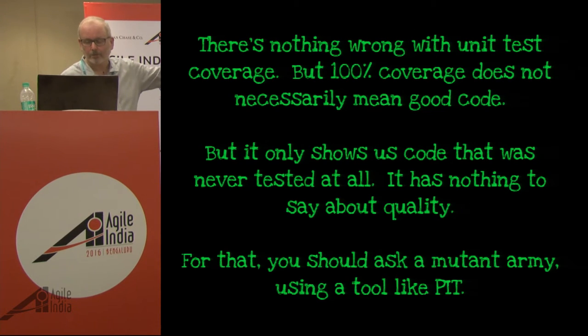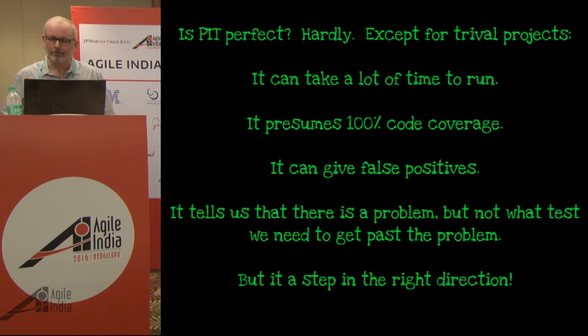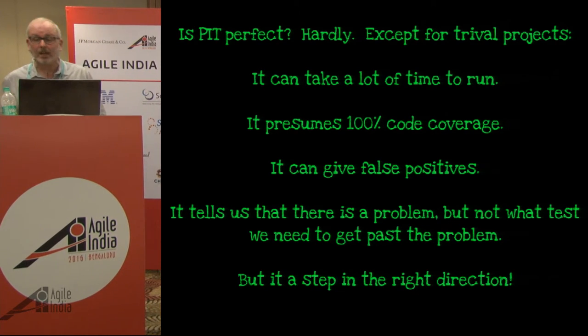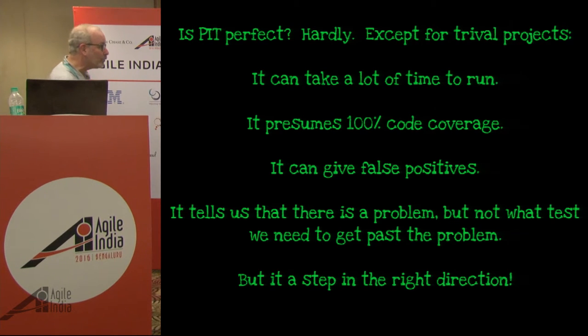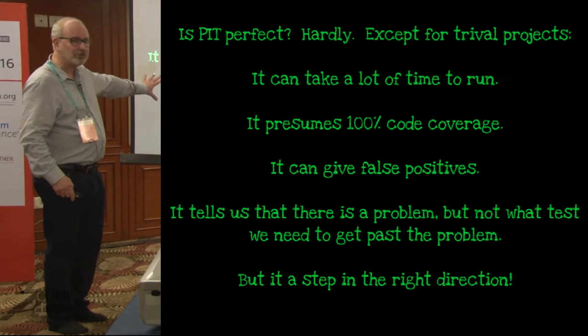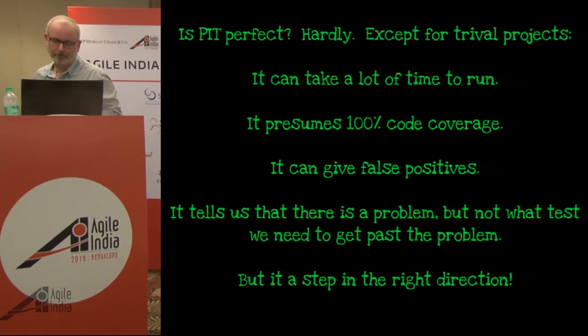To do that, you need that mutant army. You need a tool like PIT. PIT isn't really perfect, especially for trivial products. It can take a lot of time to run. It presumes that you already have 100% coverage. It can give you false positives, right? And also, it'll tell you where the problem is, but it doesn't write the test that fixes it, okay?